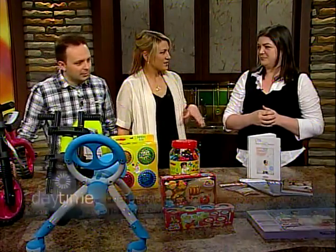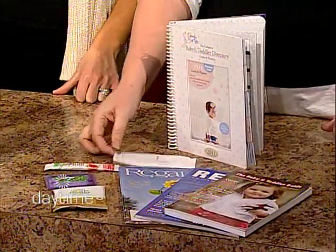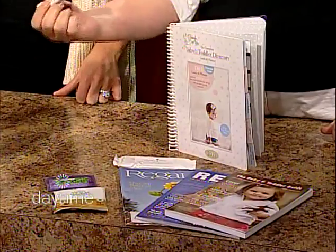And now there's a little loot bag for people who arrive, right? Yes. If you go on the website, themomsquad.ca, you can register and purchase discounted advance passes. Because what we're trying to do is, if a lot of people sign up early, we can modify stations based on the ages that are coming. Oh, great. And this is some of the great stuff you're going to get in the goodie bags if you pre-register. There's lots of guides and magazines and samples. Love the Gopher samples.